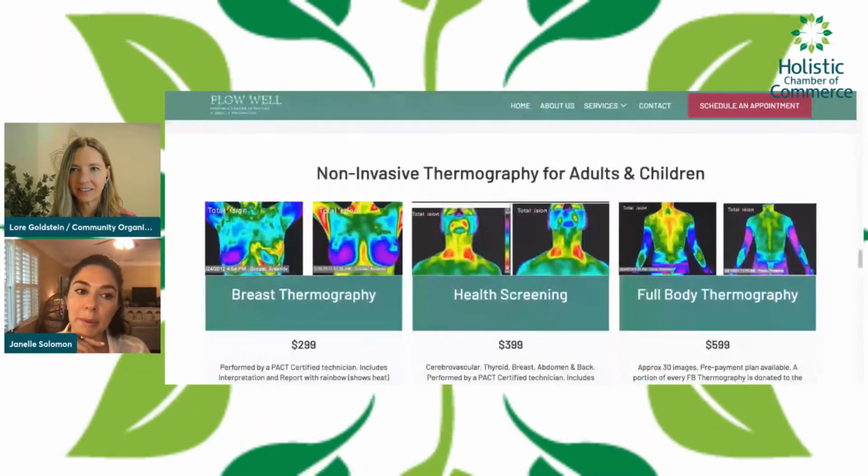So the colors, that's what most people know when they think of thermal imaging or thermography. They're thinking of all those colors. And it's actually a scale of temperatures. So each color is a different temperature. And on each image, there's a scale to the side that shows you what the temperature is of each color. So in the reporting, it's very detailed, although I don't know if it's going to be the same on the website as an example, but we'll see.